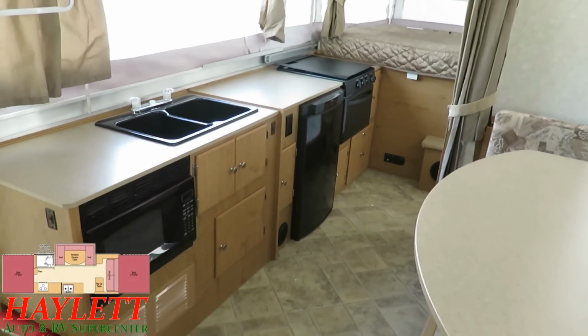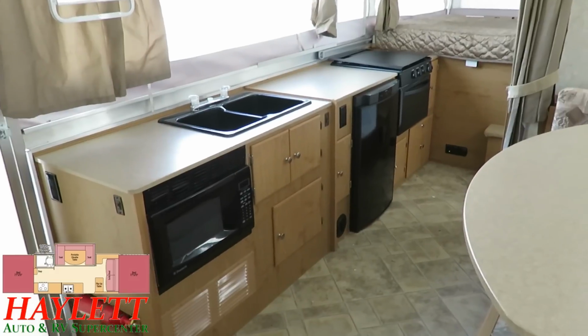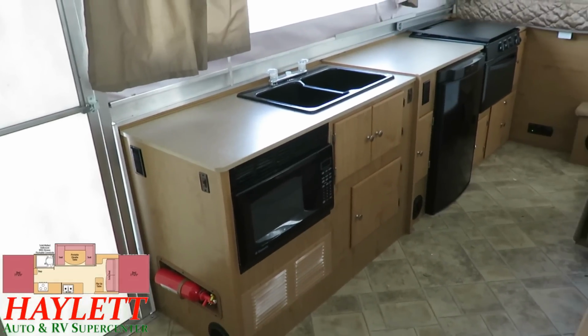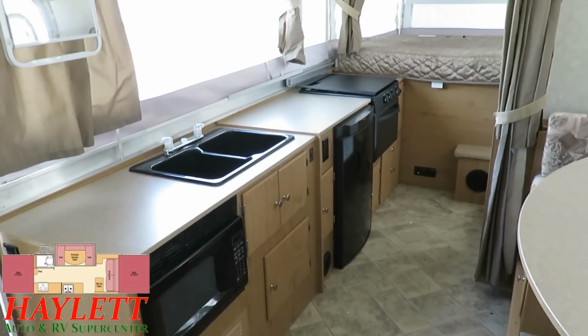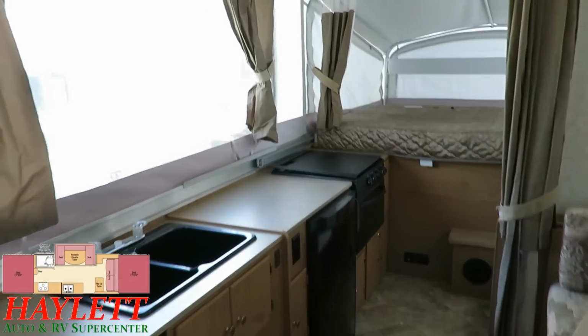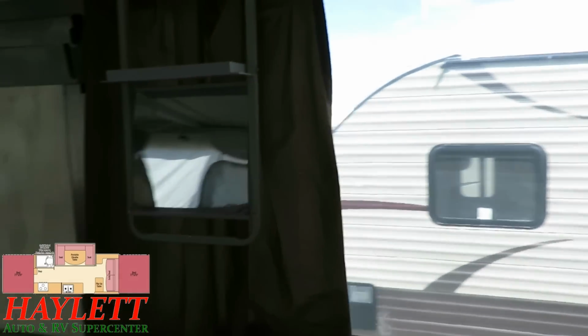So if you are looking to do that big family camping thing, or you just want a more spacious camper, but you need something that can store in a smaller space like a garage. Maybe you live in an association that doesn't let you park campers outside. I hear that feedback from people all the time. Well, this one will probably get you done right here.